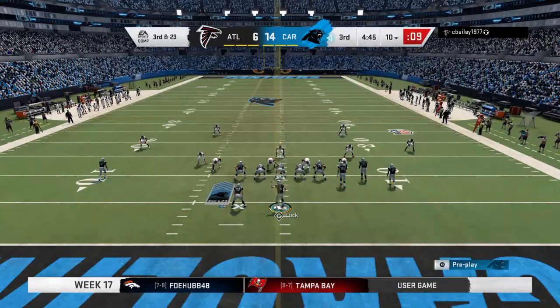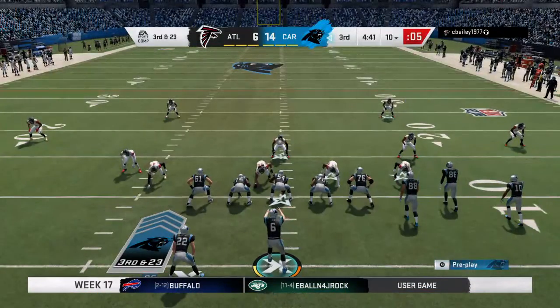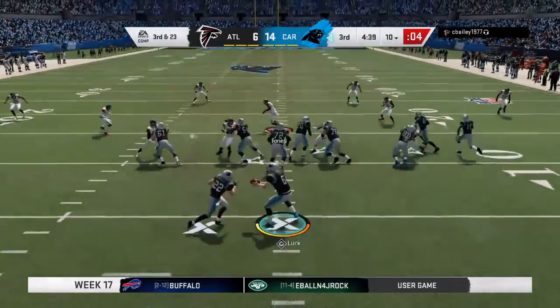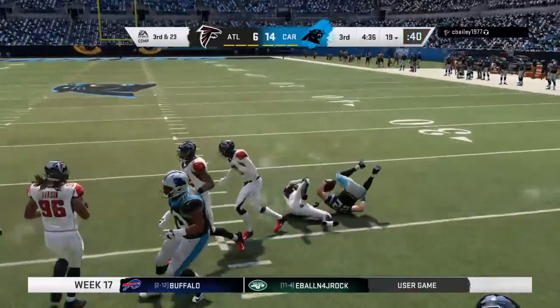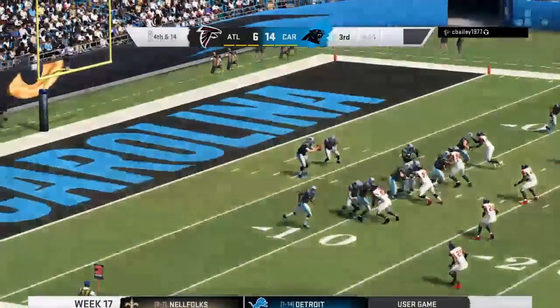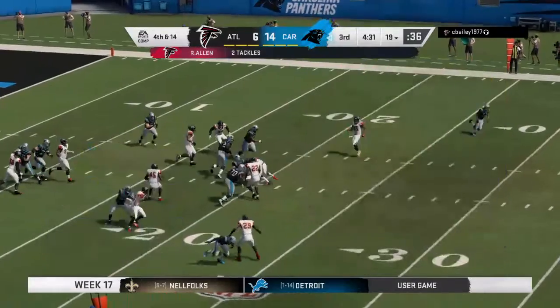Under 10. 3rd down. Here's McCaffrey. And he'll be about a full yard shy of the 20 at the 19-yard line. 9 yards on the carry there, but it'll be 4th down now.